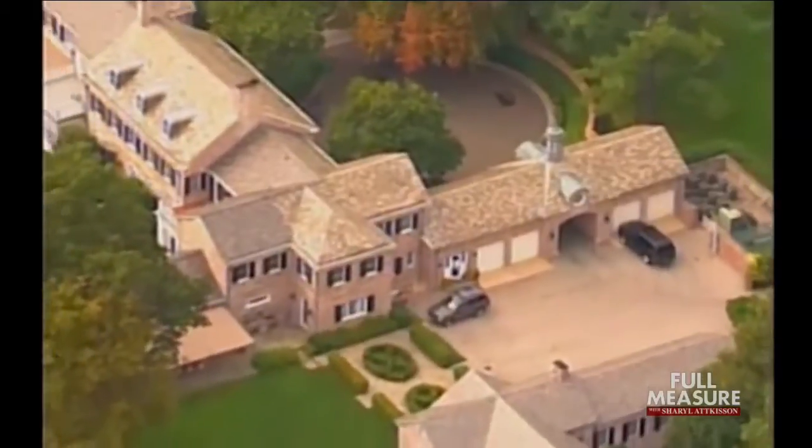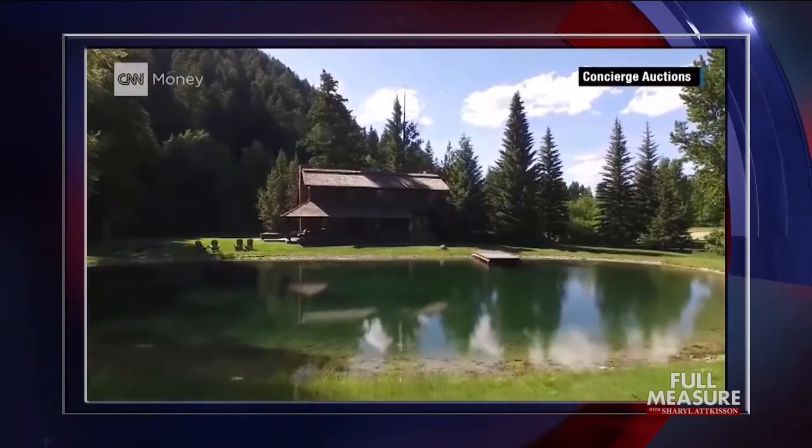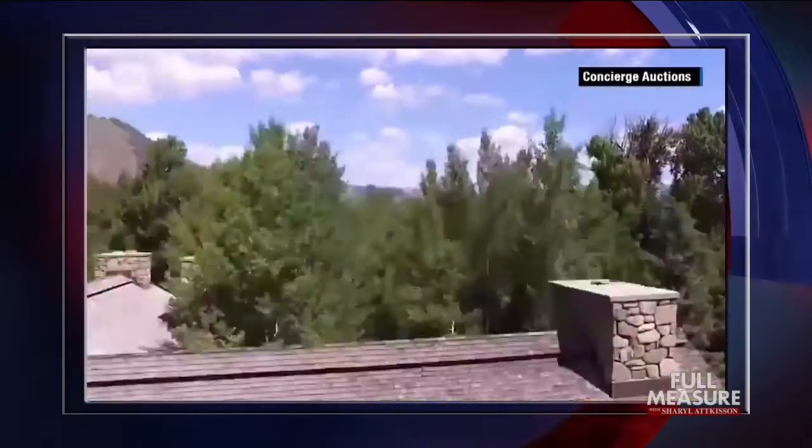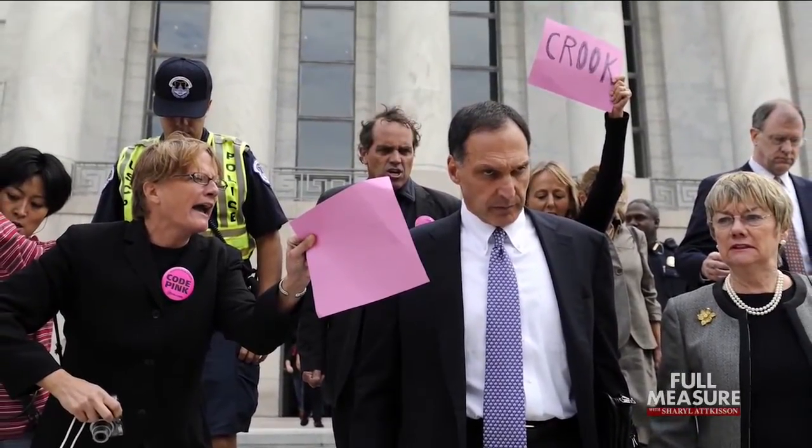Today, Fuld is reported to have a mansion in Greenwich, Connecticut, and posh digs on Florida's Jupiter Island. His Sun Valley, Idaho estate sold at auction for $20 million. They still have their vacation homes. Nothing has been upset for them. They're not being punished. We have been punished. We are still being punished. So I don't see why they should get off the hook when we try to help them.